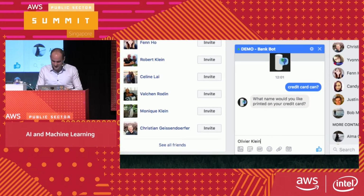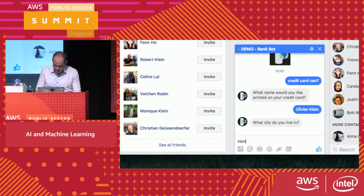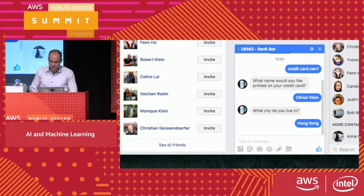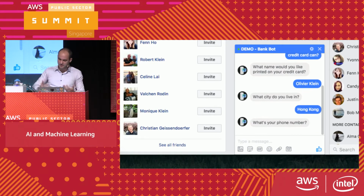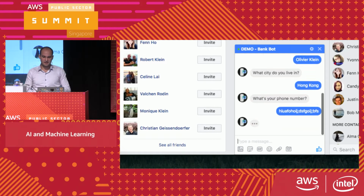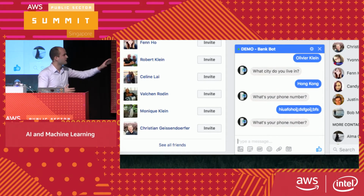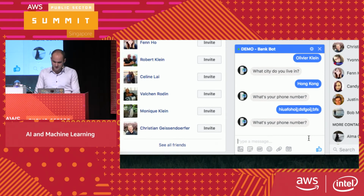So, okay, what's my name? Okay, my name is Alvin Klein. Great, okay. What city do you live in? Well, actually, I do live in Hong Kong now. And so it will try to fulfill those slots. What's your phone number? That's my phone number. There you go. And obviously, because the slot is not fulfilled, this is not an actual phone number, it will tell me, no, that's not right. Give me the right phone number.